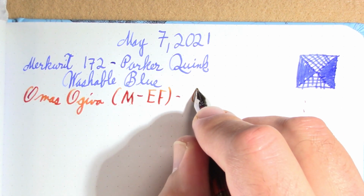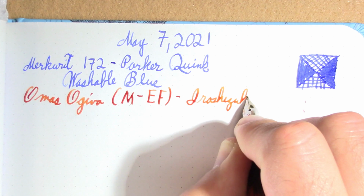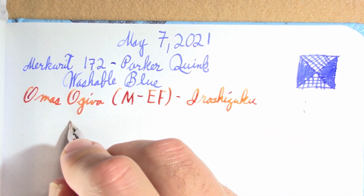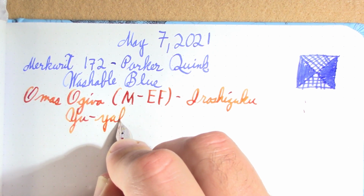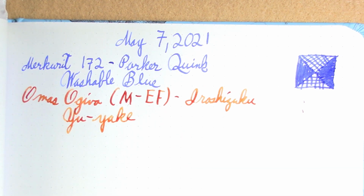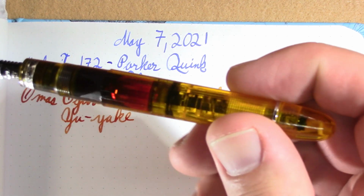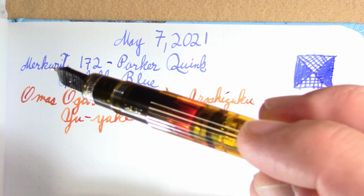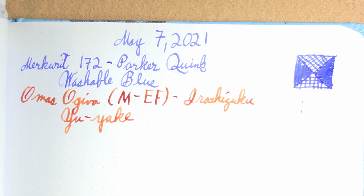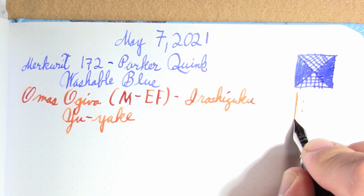The ink in this is Iroshizuku Yu-yake. And I have, from time to time, mentioned my ongoing quest to use up bottles of ink. Right there, you're looking at the last of my Iroshizuku Yu-yake. So that was kind of exciting.